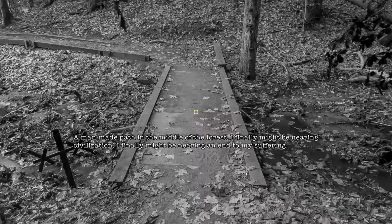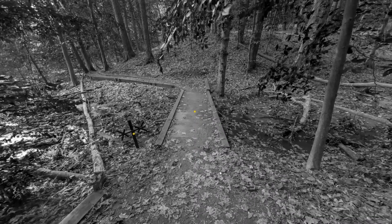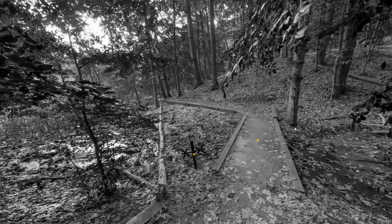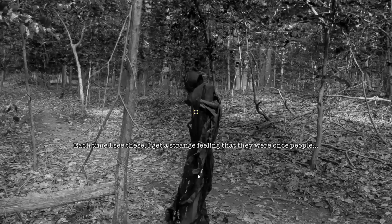A man-made path in the middle of the forest. I finally might be nearing civilization. I finally might be nearing an end to my suffering. Nah, your suffering just begun, buddy. Each time I see these, I get a strange feeling that they were once people.